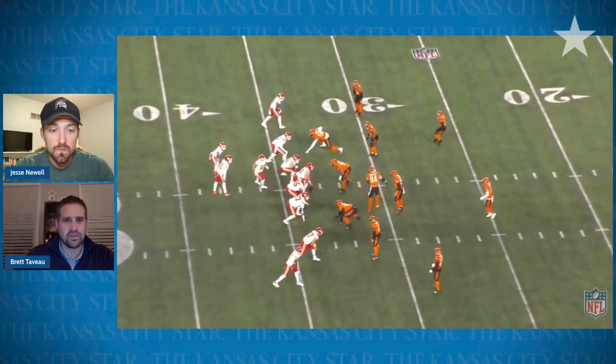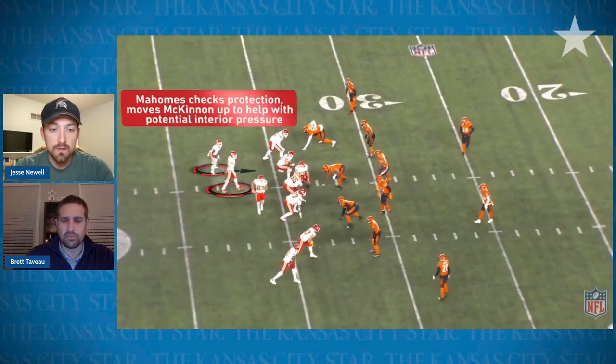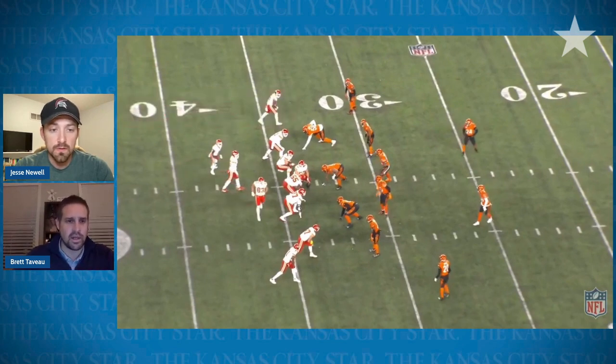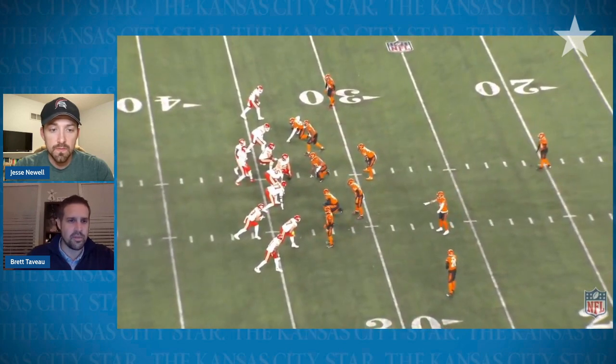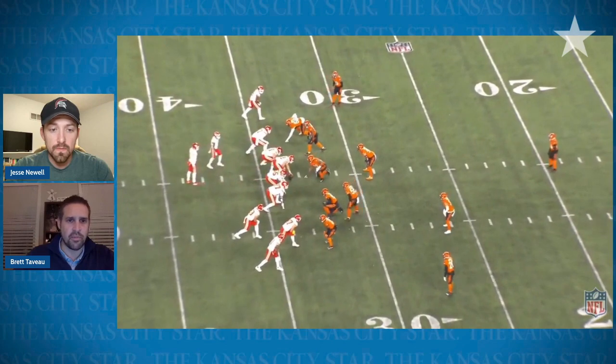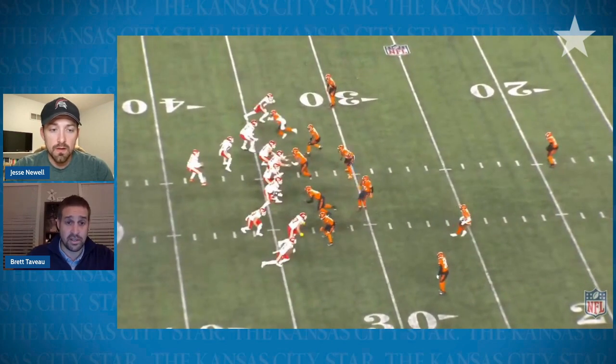So the return motion's used. It's a pretty good indicator that it's zone coverage, but Mahomes is going to do something with the protection. I don't know if it's a dummy call or what, and then he's going to move, as you have illustrated there, McKinnon up to help with any sort of interior man pressure, put him in a little bit better position to pick up any sort of Mike blitz, which they do a good job of showing.